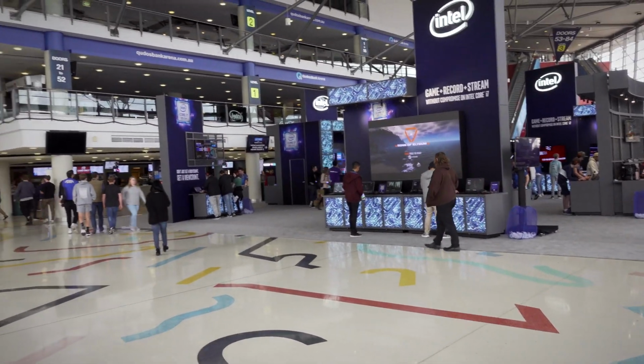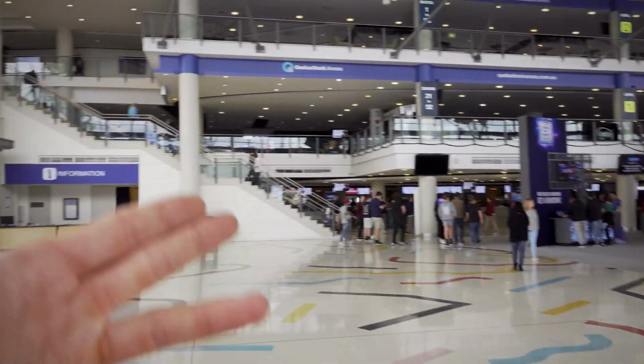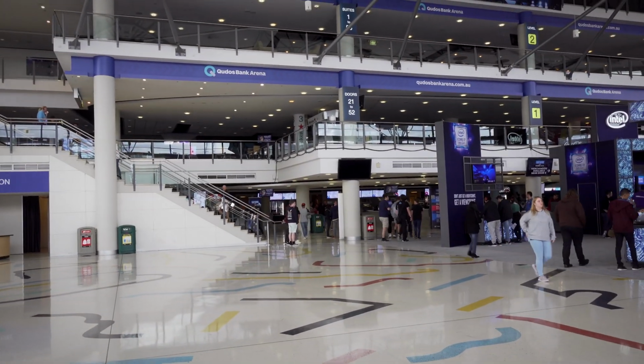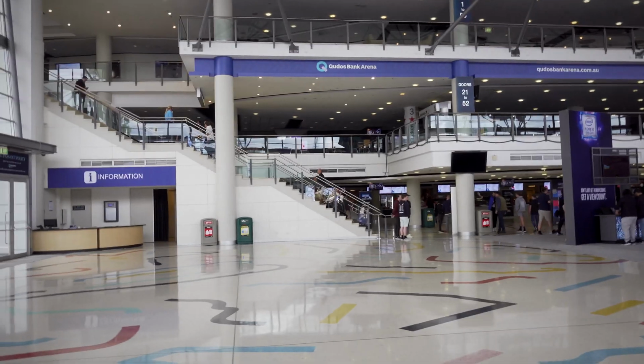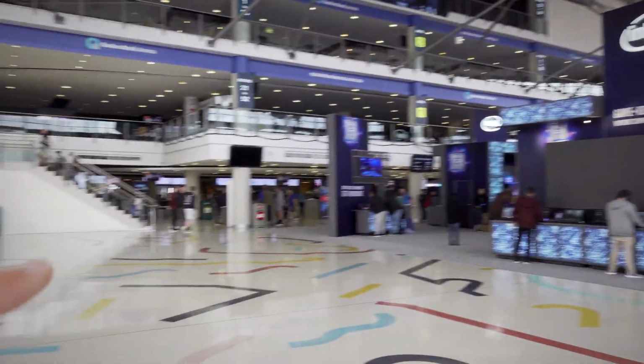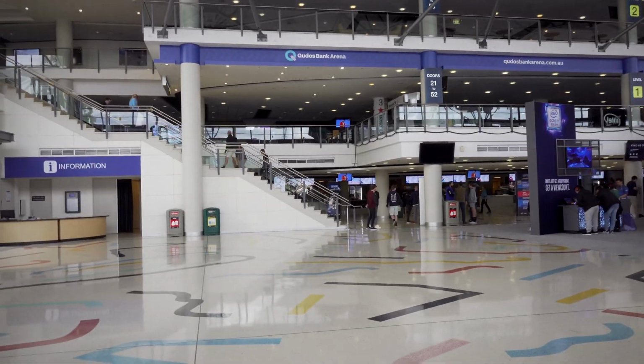We'll show you what goes on in the main arena though, because there are different levels and different classes of seats and stuff. But honestly, being on the main floor is so cool, so I'll quickly go in and show you guys that. There is the finals here today between Team Fnatic and Team Liquid.